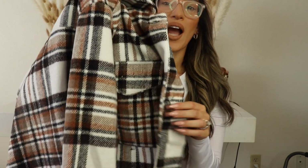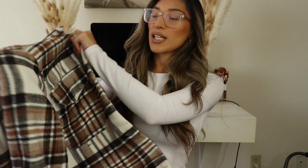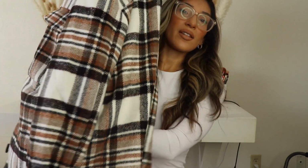And I realized all the tones that I have in my closet are all like beigey, really light tones, and I wanted something to still have that, you know, browns and stuff, but I want it to pop where I can wear a neutral shirt under. So this is the jacket that I got. I'll go ahead and try it on for you guys real quick.